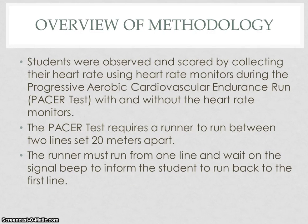Students were also observed and scored on the number of laps they completed in the progressive aerobic cardiovascular endurance run, which is known as the PACER test, with and without heart rate monitors. The PACER test was created by FitnessGram and the Cooper Institute.